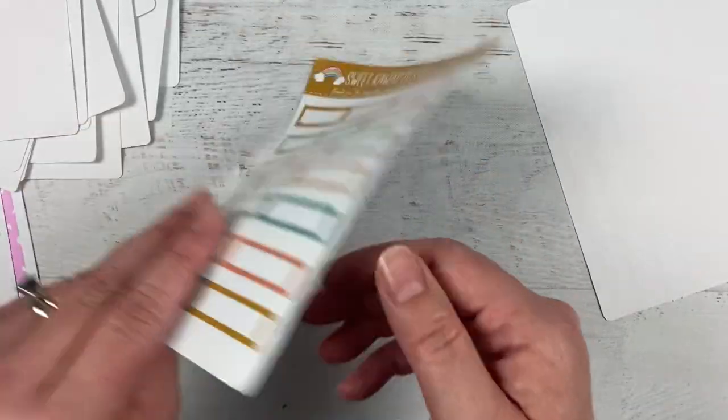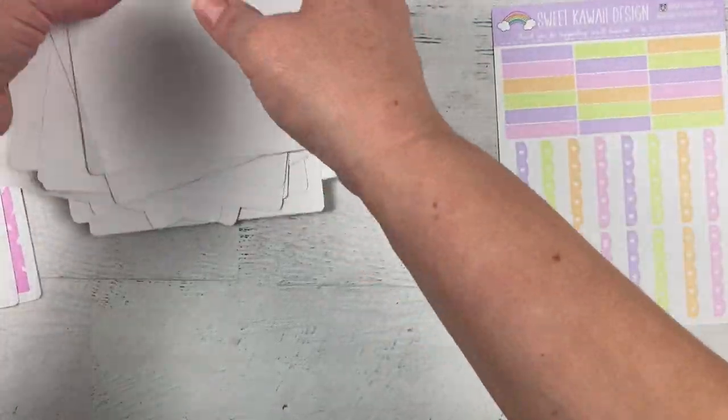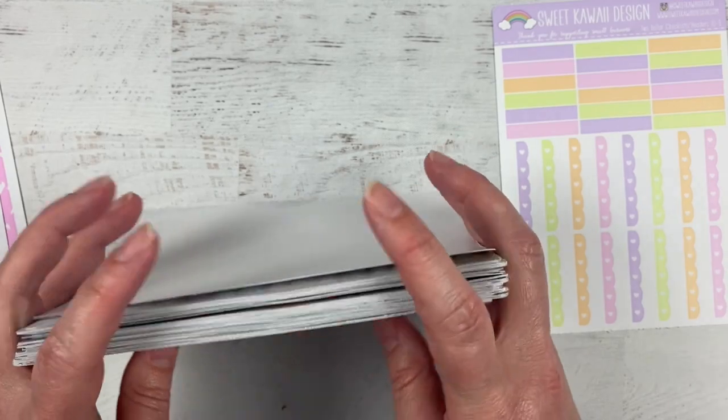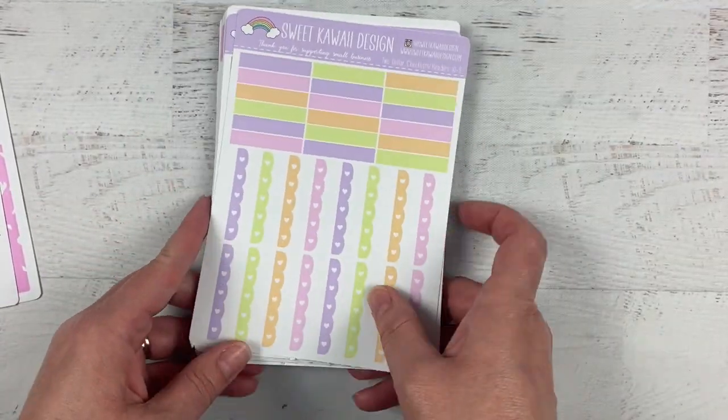Although I can tell you right now, it has not been fall here. Oh, that goes at the top. It has been near 100 the past couple days. Very, very hot. I am not a happy camper. I am looking forward to cool weather for sure.